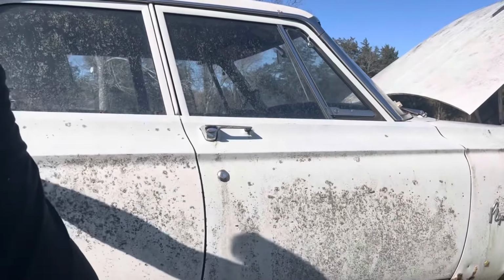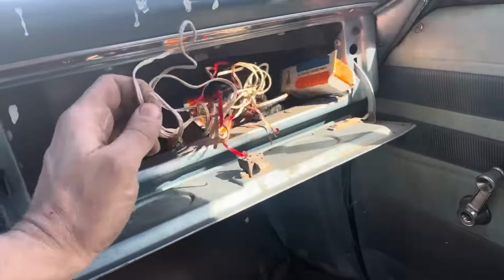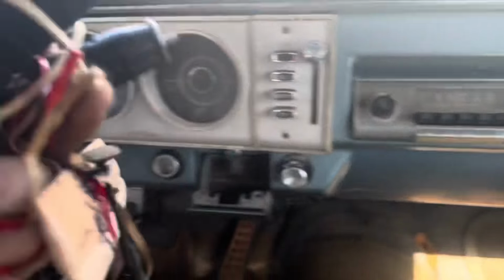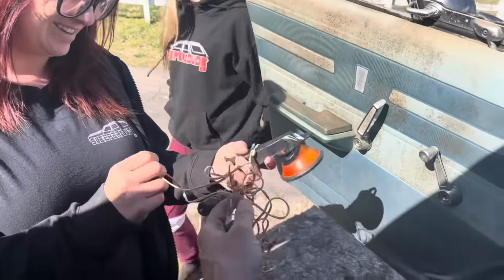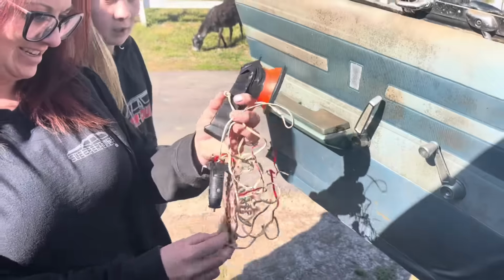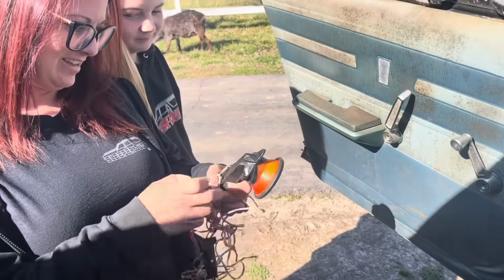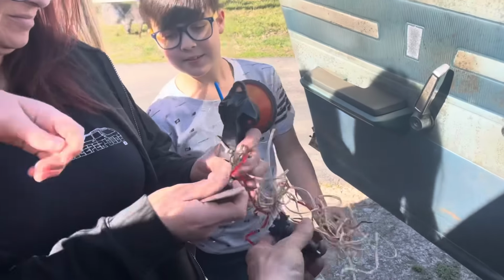Is that side locked? Both of them are locked on this side. Wonder what's in the old glove box. Oh my gosh. Look at this. An old spotlight that goes in your cigarette lighter. That's great. Oh man, look at that. It's an old spotlight that you plug into your cigarette lighter. We'll have to keep that with the car for sure. Look, a spotlight. Plugs into your cigarette lighter.